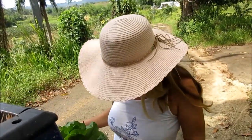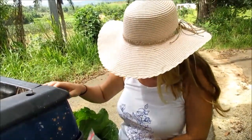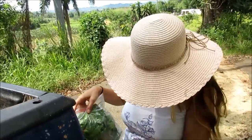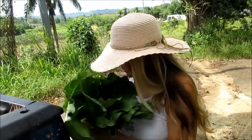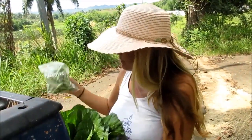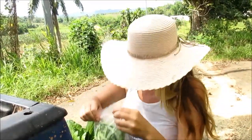Alright, well we just got back from our friend's house. We delivered them some supplies and we got some nice arugula and a bunch of different tomatoes. This is bok choy. This will be so good with stir fry, and some green beans. So we're looking forward to having some nice fresh vegetables.